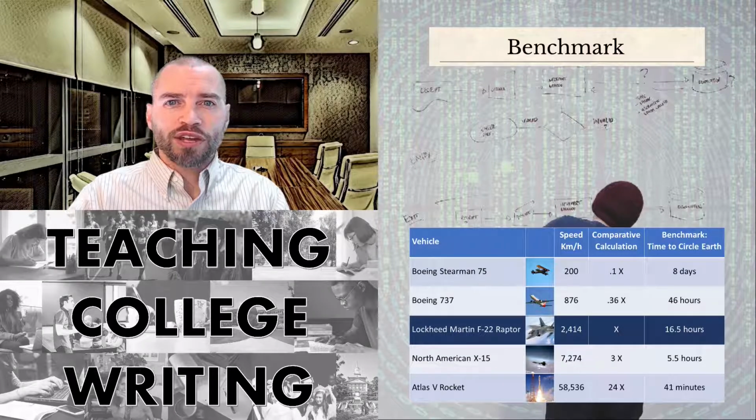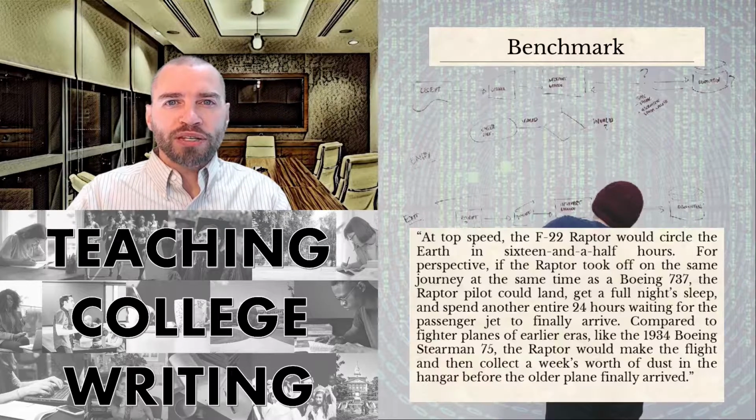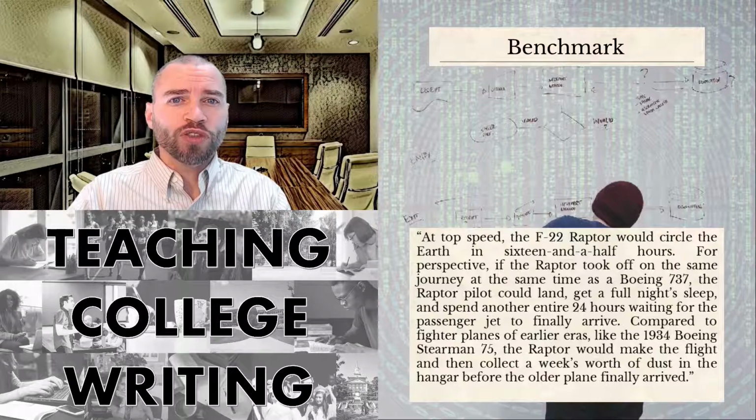Here are a few sentences that help to create an everyday image for the speed of the F-22. At top speed, the F-22 Raptor would circle the Earth in 16.5 hours. For perspective, if the Raptor took off on the same journey at the same time as a Boeing 737, the Raptor pilot could land, get a full night's sleep, and spend another entire 24 hours waiting for the passenger jet to finally arrive. Compared to fighter planes of earlier eras, like the 1934 Boeing Stearman 75, the Raptor would make the flight and then collect a week's worth of dust in the hangar before the older plane finally arrived.